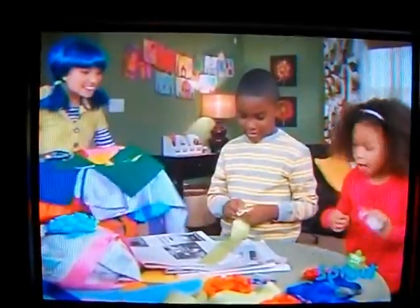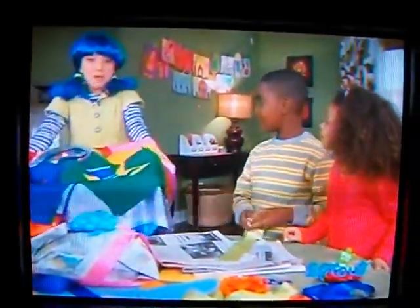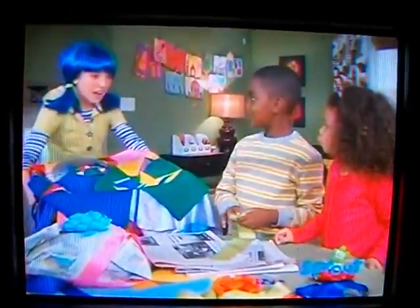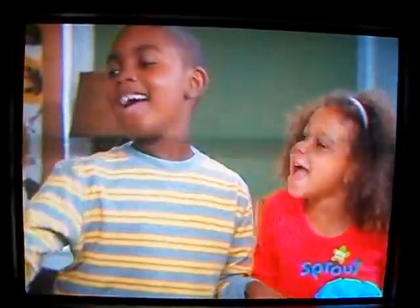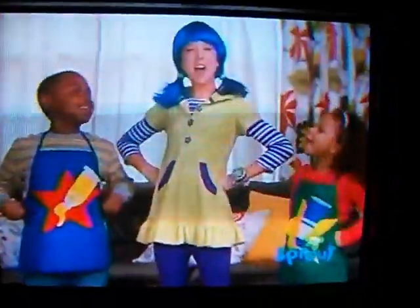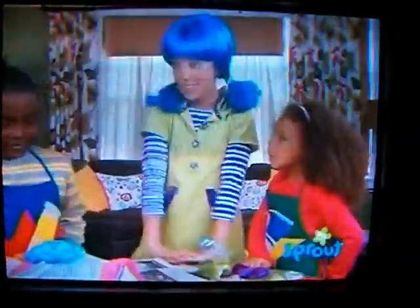Hi, Super Sproutlets! Hi! I love how you reuse newspaper and ribbon to make wrapping paper. It's Super Sproutlet time! Yay! Superhero pose! And what a sproutastic job you did wrapping this present. What lucky friend is going to get it?